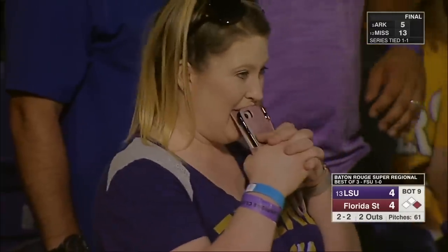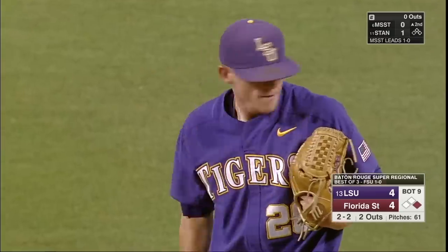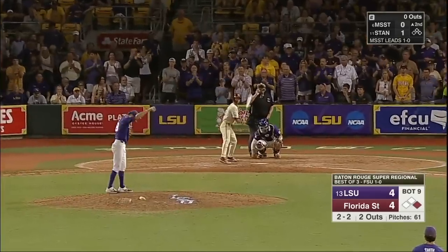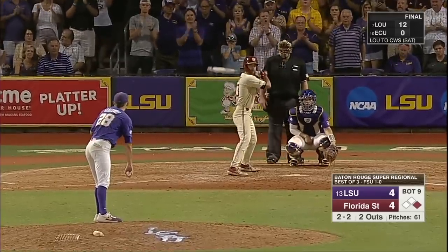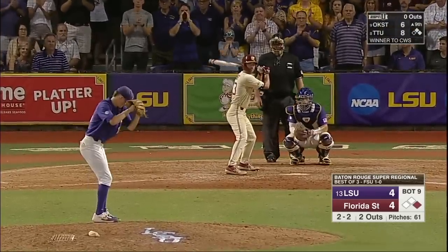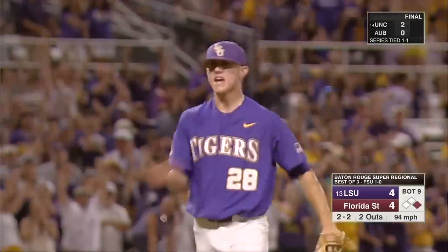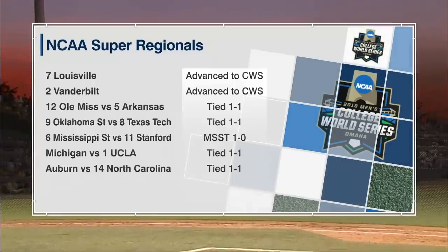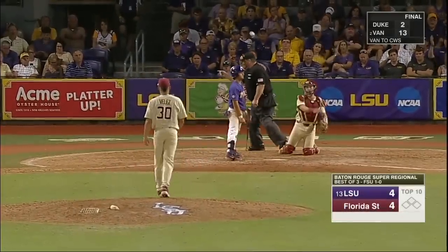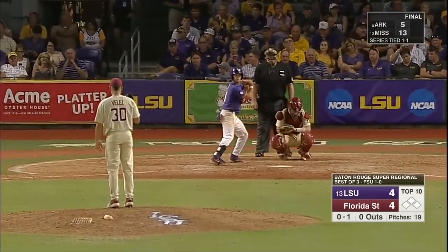Vandy has finished off Duke. The Commodores are going back to Omaha. The Florida State win here tonight. They'll be returning to the College World Series. Again, Fontenot delivers. Got him! We go to the 10th. Reds take the side of this one, and will we have a game three? Louisville and Vandy are headed there. Ole Miss and Arkansas will have a game three tomorrow. And they're late in Lubbock, Oklahoma State, trailing Texas Tech 8-6 in the ninth. That's a game three. Josh Smith leads off the 10th for LSU.